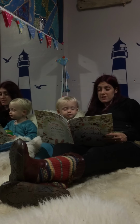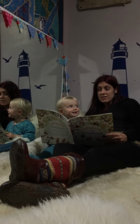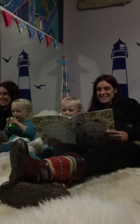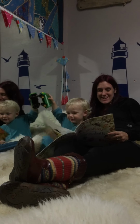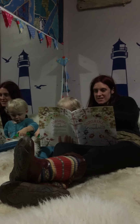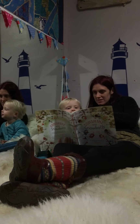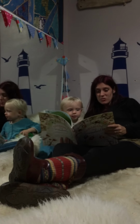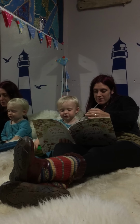What type of deer is it? Roe deer. It's not a roe deer. It's a seeker deer. That's right. Seeker deer. Well done. And what else is in the trees, look? What can you see in the trees? Bird singing. Beautiful song.